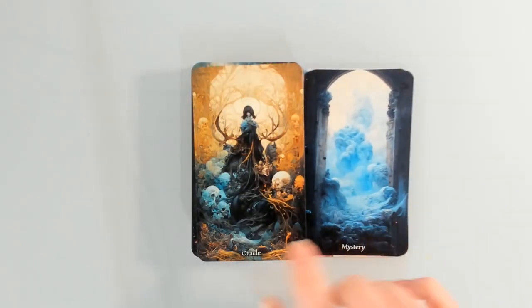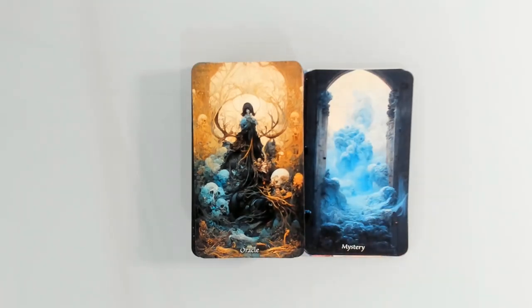Oracle. I read for a lot of people on my pick a cards. I have to say a lot of my community are incredibly psychic. It comes across so strongly in the readings, and even with those that have come to me for personal readings, it really doubles down on that. So I think this will be a very useful card to come up to confirm that energy in readings.